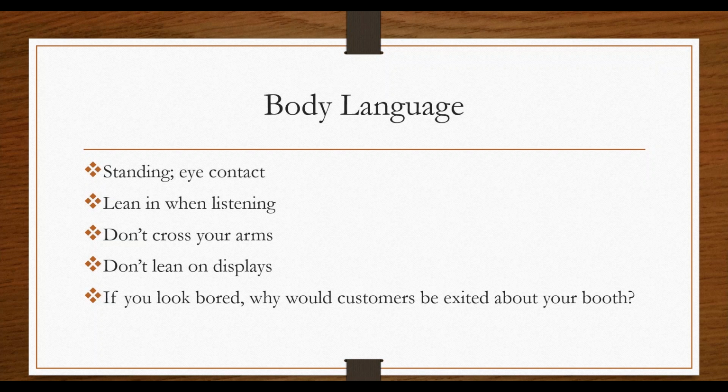And sometimes, if you're like me, you have to lean forward a little bit to be able to hear. Try to not do things like cross your arms or lean on the display. I know that's a big problem for me. It's a comfortable way to stand, and you don't always know what to do with your arms. But those things tell people that you're closed off and you're not interested. So you want to try to avoid those things. And remember, if you look bored, customers are not going to be really excited about what you have to sell.